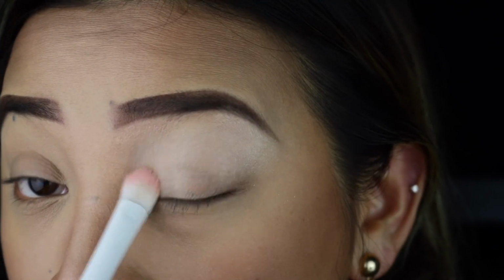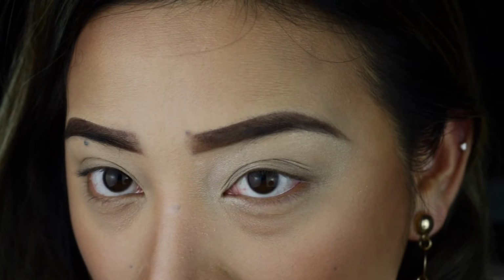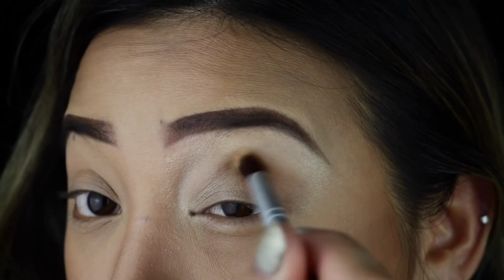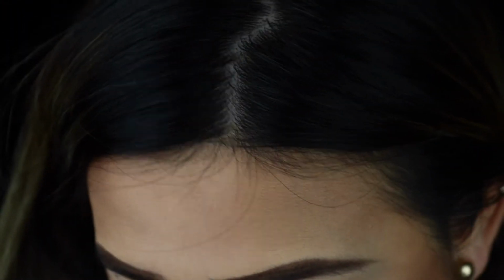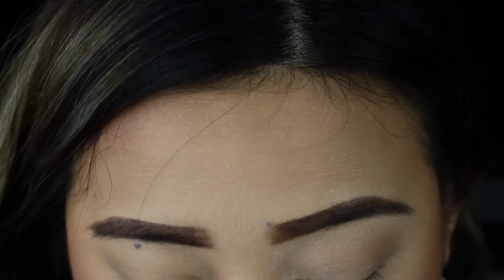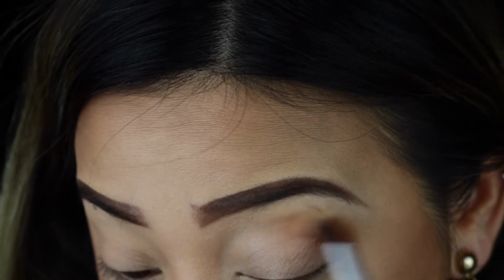There you go. And then after that, I am going to get a crease brush and start off with Riff. So this is more of a light brown shade. Now that I am done with the shade Riff, I am going to get the shade Baja, just to give it a little burnt orangey look. And then I'm gonna focus that on the outer part as well.